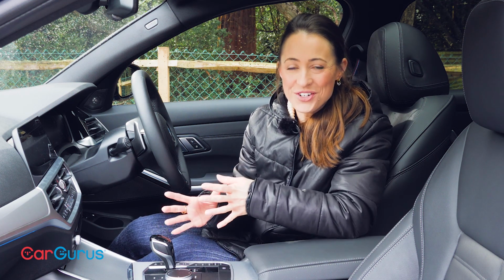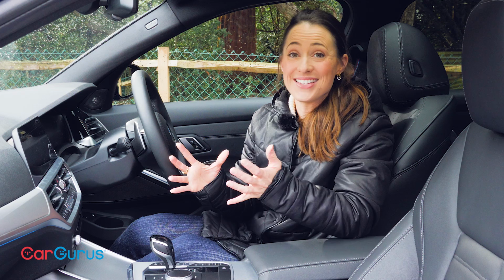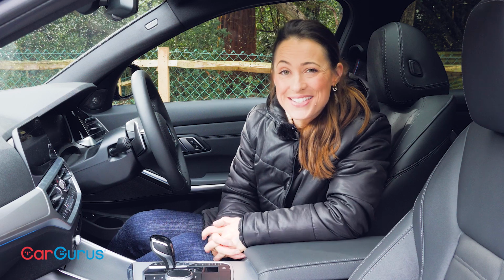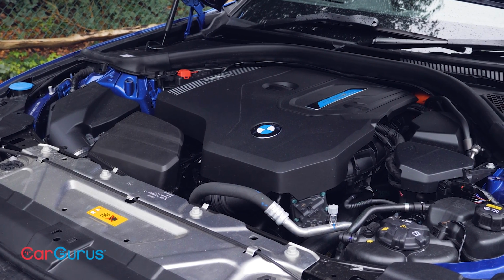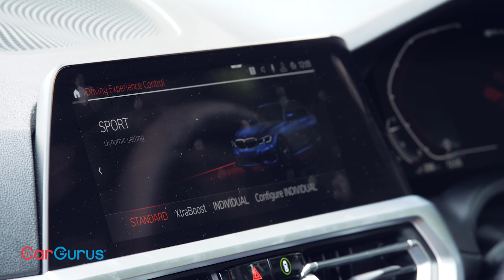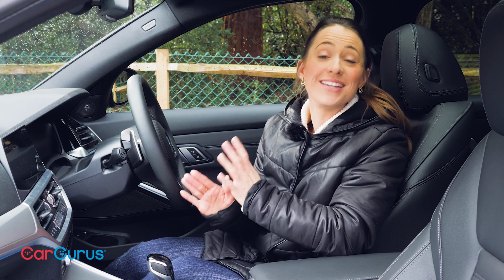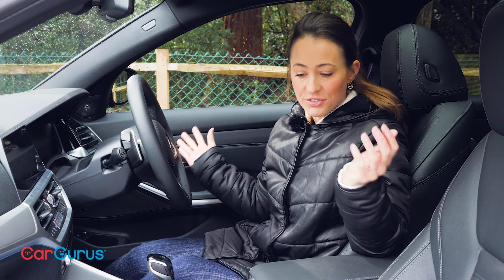Within sport mode, there's a function called Extra Boost, spelt XTRA Boost. What that does is it harnesses additional power from the electric motor to give you even stronger performance. Specifically, it boosts the already healthy 252 horsepower from the petrol engine and electric motor in normal running to a combined output of 293 horsepower for 10-second bursts. Getting from 0 to 62 miles per hour, for reference, takes just 6 seconds. So as with many of these plug-in hybrids, the 330e is not just a potentially frugal car, it's also a really quick one. Plus, it's really lovely to sit inside.